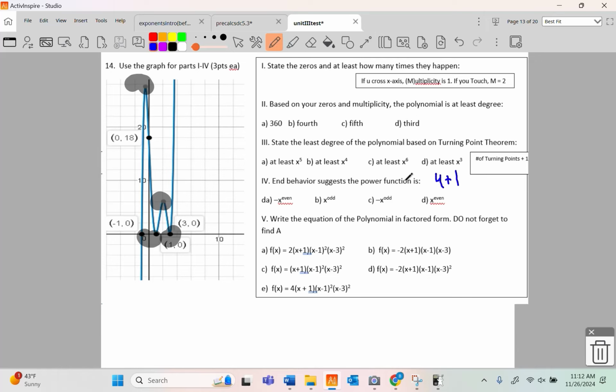4 plus 1 is 5. End behavior. This thing starts low, ends high. It's low to high. That's x to the odd. Again, your retake isn't going to be the same. It's different questions. So don't sit here and think you get to memorize this and you're going to be okay, because you're not. You've got to understand the concepts.